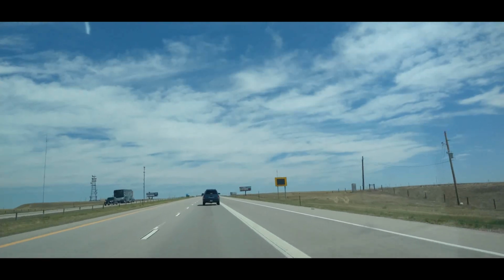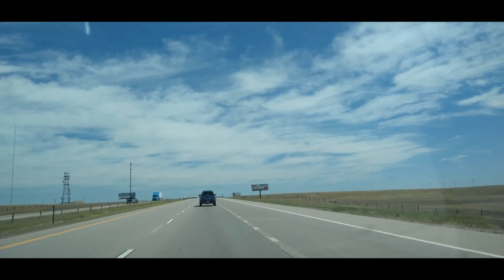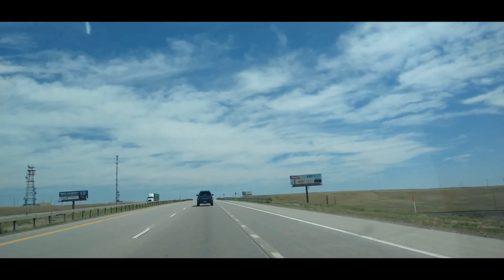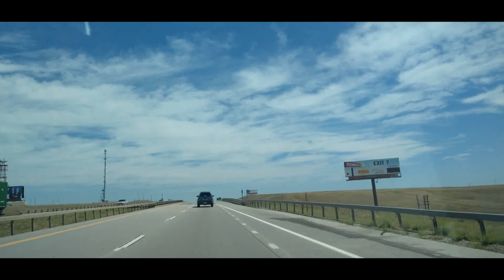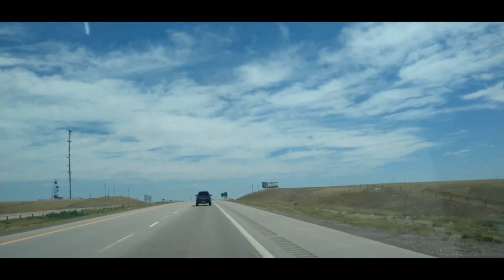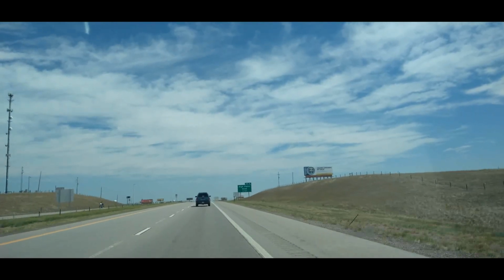So this is I-25 north going to Cheyenne, which is the capital of Wyoming. So this is already considered Cheyenne. About a few miles up the road is the inner city.